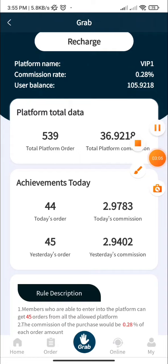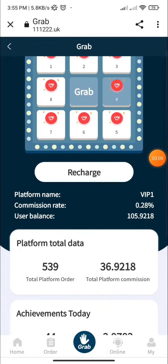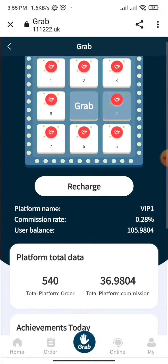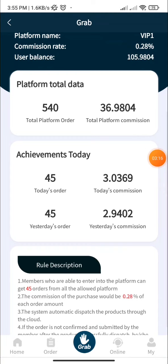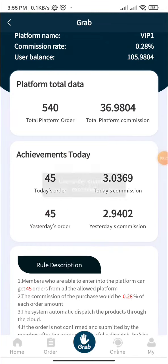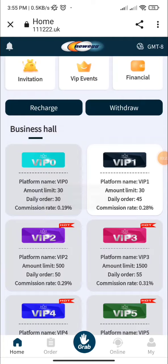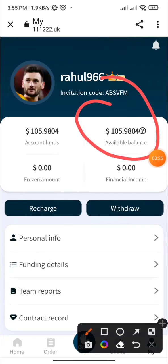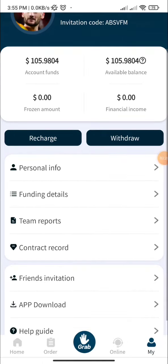Commission. Last, 45 is done. So I do all of today's, and today's commission is 3. My total platform commission. Now I go to this. Now I will show you my balance is 105.984. I click on withdraw.